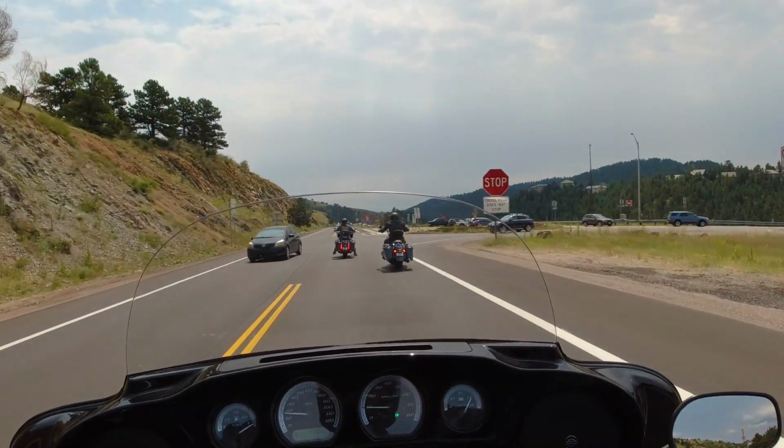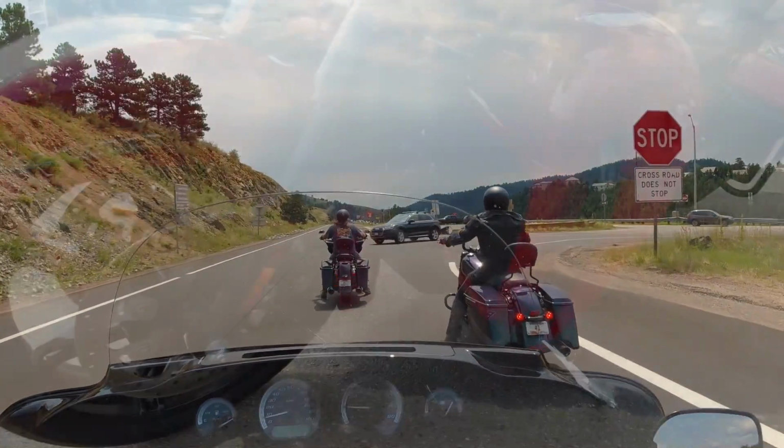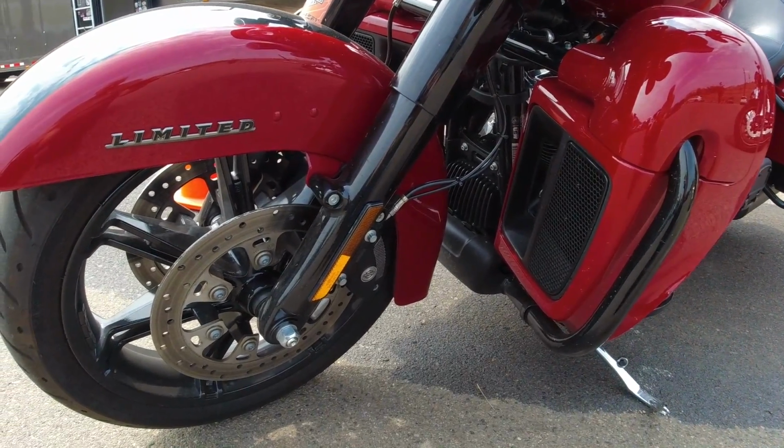Brakes were good. I was going pretty fast. Brakes definitely were good.